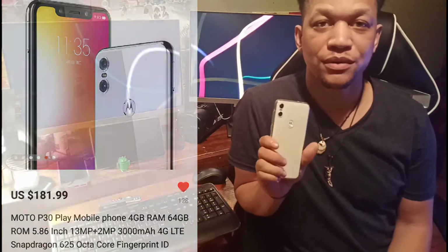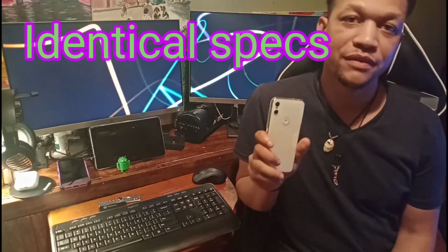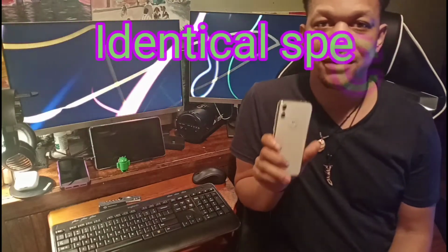I wanted to talk about one of my favorite phones from 2019. This phone is called the Motorola P30 Play. In the US, you can get this phone as the Motorola One. This variant is actually available in China for a lot less money. So if you check out some of the links down below, you can find this device as low as $180.